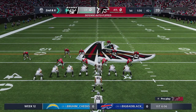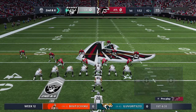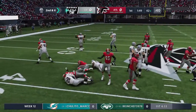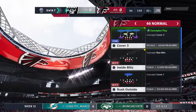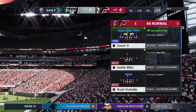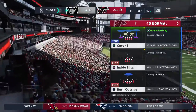Second down at 6 now from the 42. Here's a handoff to Jacobs. And this time he's not going anywhere. They'll get him down right at the line of scrimmage. No gain on the play, and it's going to bring up a third down.